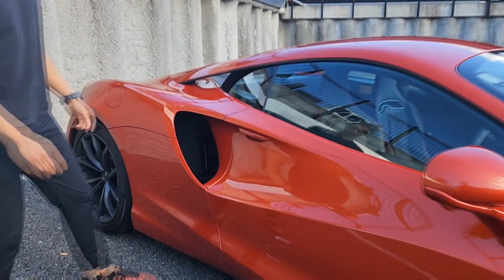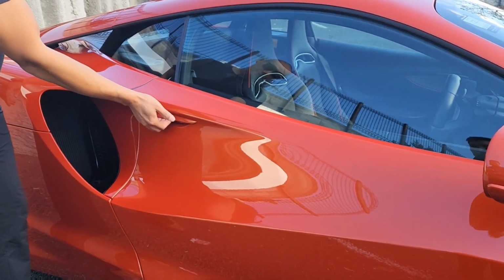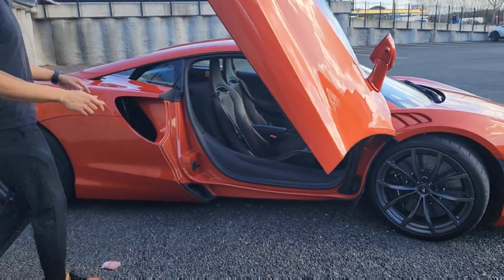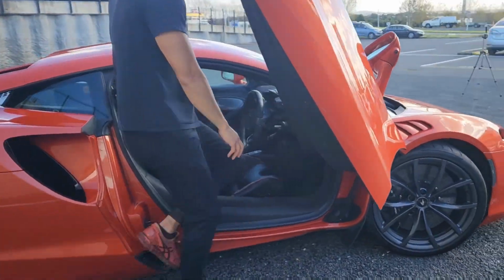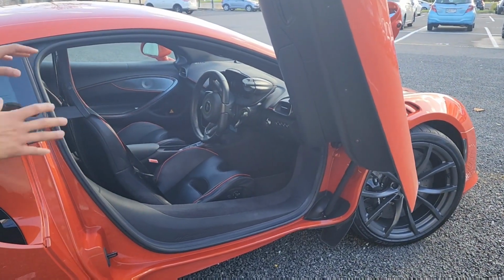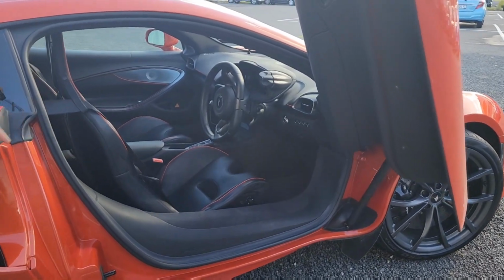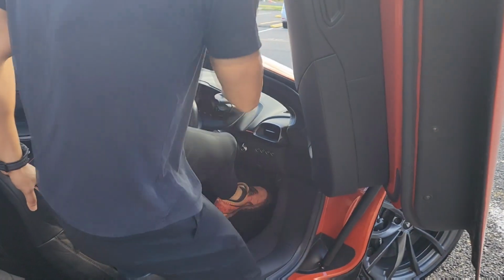I love the side door of all the McLarens. It's touch sensitive. You touch that, you lift it up, and it's very easy to get in and out as well. The sill is actually not very wide, it's not very high. So compared to our Exiges, this is much easier to use daily. You can get in like this, very easy.